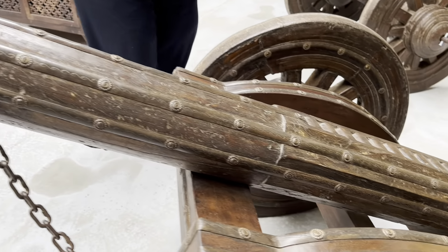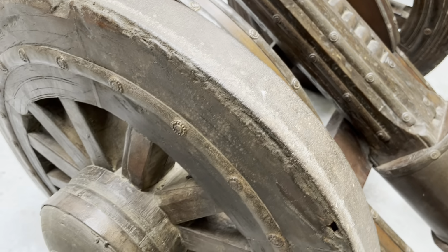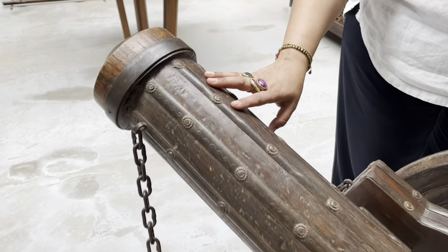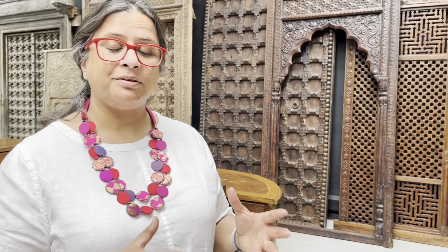I think we looked at the design, we looked at the wood, and where this design comes from, and where we found them. We were told they were from Hyderabad. India has been invaded and colonized by certain groups of people, and these were apparently French in design.